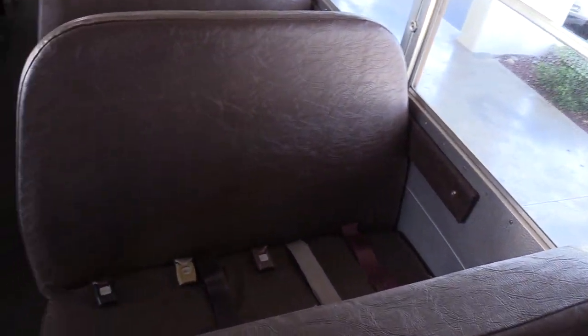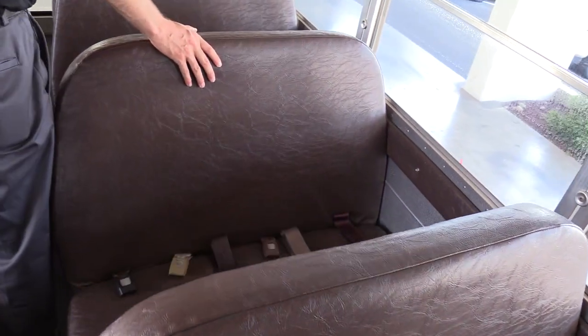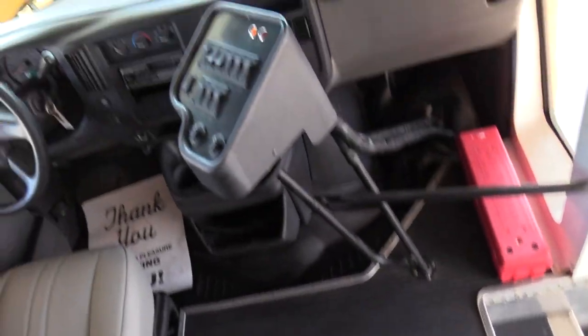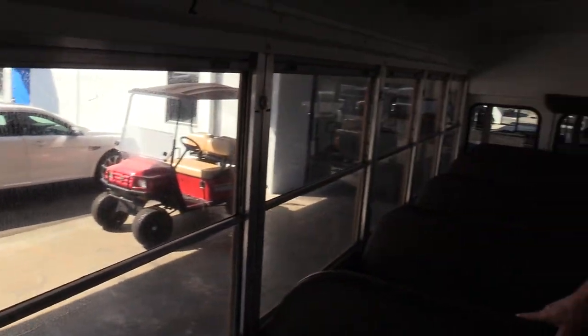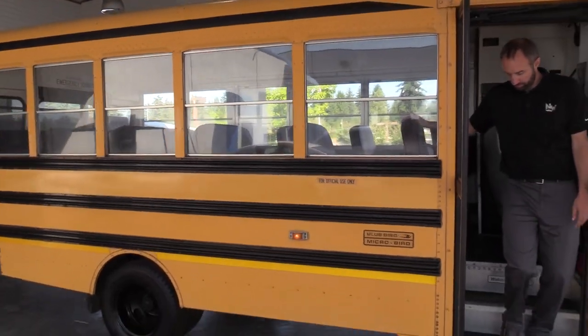Moving through the bus here, we have seat belts, 3 per seat. If you want to fit 3 kids per seat, it'll be a 30 passenger. All the seats are in nice shape. I don't see any cuts or tears. This is 2003 and it's been kept up nice. Floors feel solid. Again, the tread steps and all that. And the glass in good shape. It's not tinted. But the glass is in great shape.